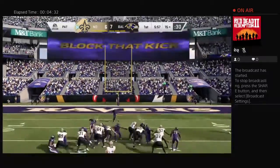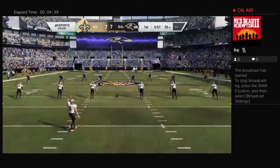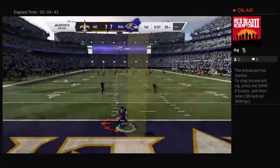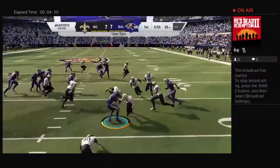On this play, he just made a great route. The quarterback had to deliver it, sure, but a great route run there. And, Brandon, this is what the best receivers do. They work on their route running because it's one thing to have athletic ability, but to really get open, you have to set up defensive backs with different routes and be precise in your cuts.